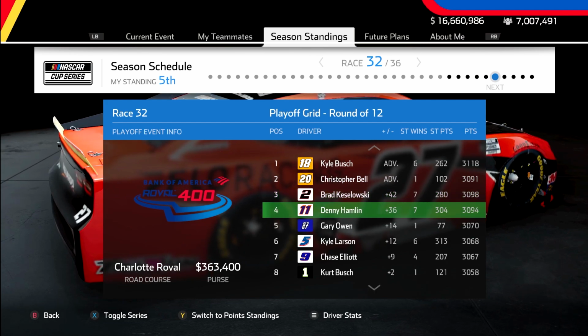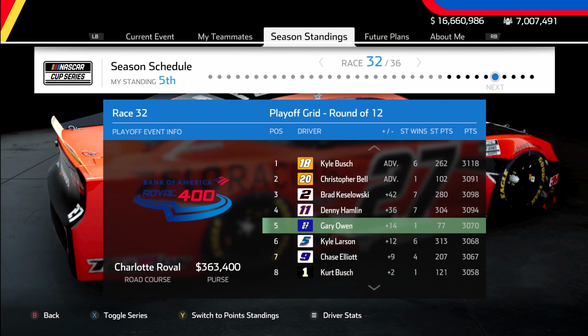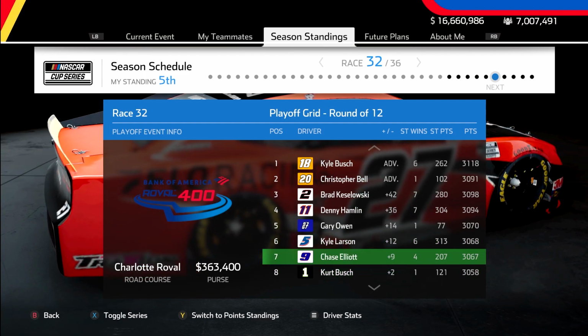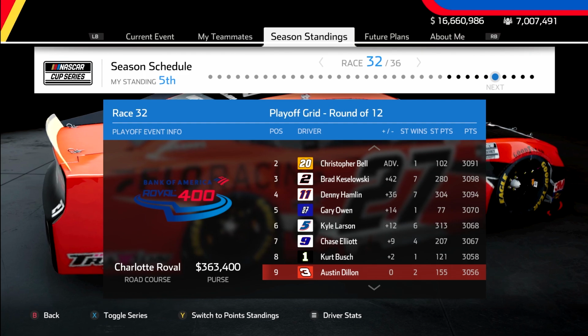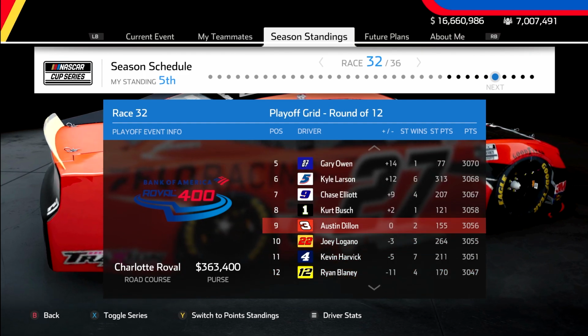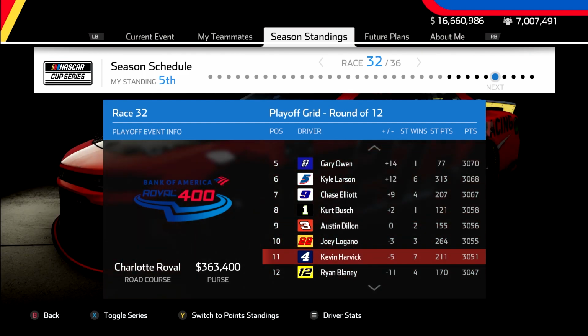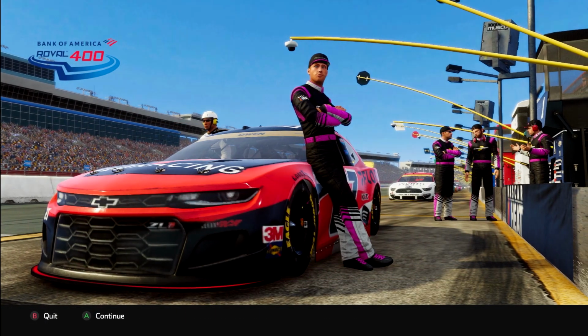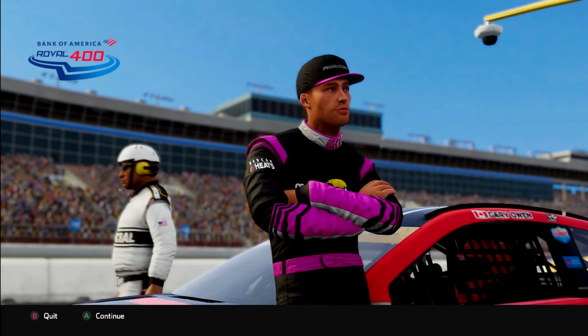Today we head into the elimination race of the round of 12, 14 points to the good going into one of my wheelhouses, the Charlotte ROVAL. So this should be an easy advancement into the round of 8, but what we're waiting to see is what happens to Ryan Blaney, Kevin Harvick, Joey Logano, Austin Dillon as well, as they are on a quest to try and advance into this round of 8 along with myself here.